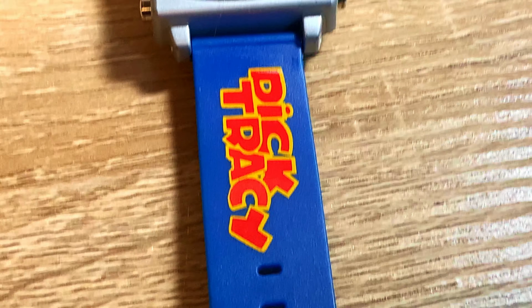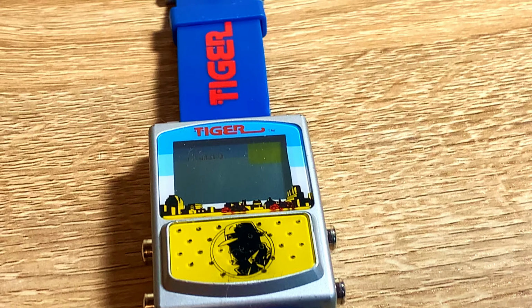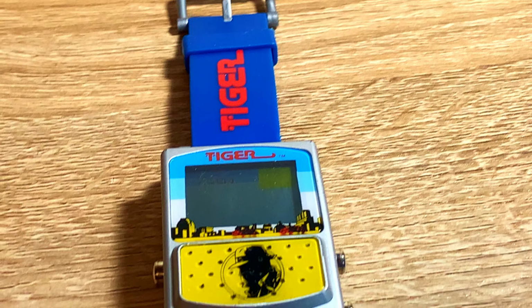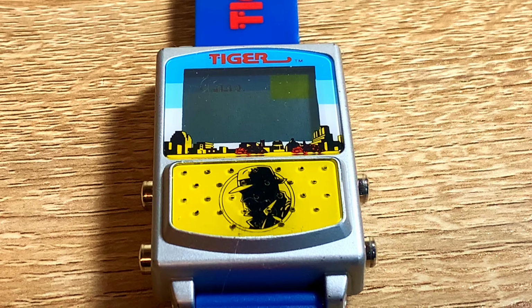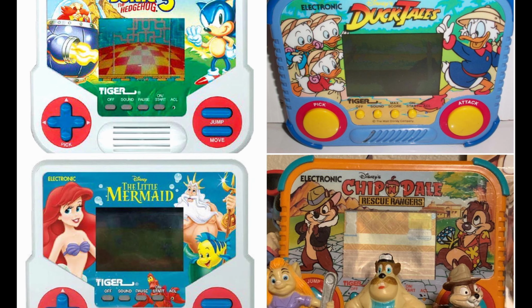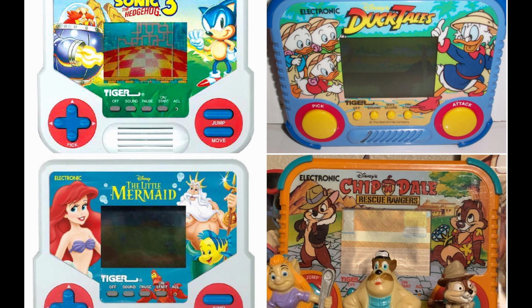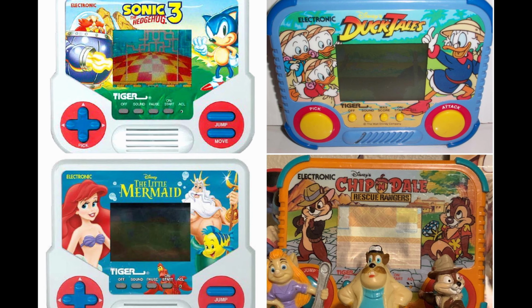All right, finally taking a look at something other than a 4K movie review. Today, I wanted to take a look at the Tiger LCD Dick Tracy Game Watch. When I was a little kid in the early 90s, my parents were very anti me having a Nintendo. So the compromise was a handful of these infamous, cheap, awful, simplistic LCD handhelds, courtesy of Tiger.